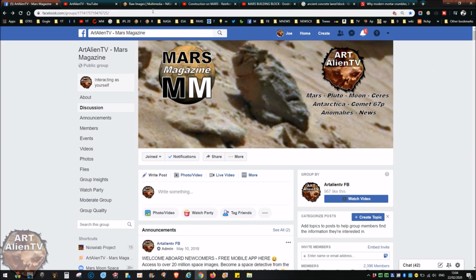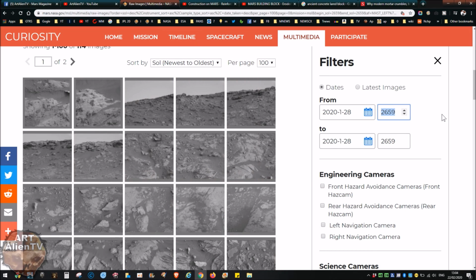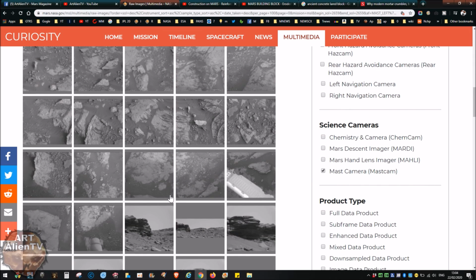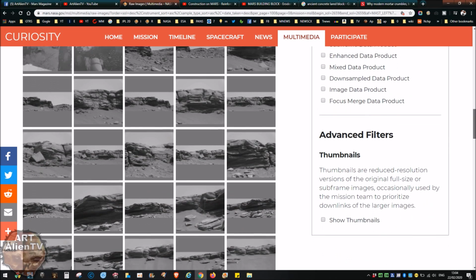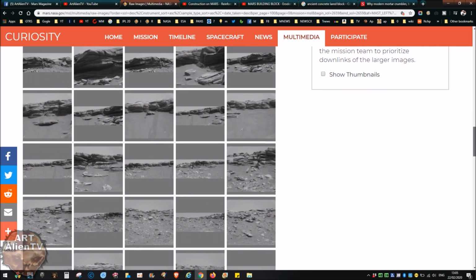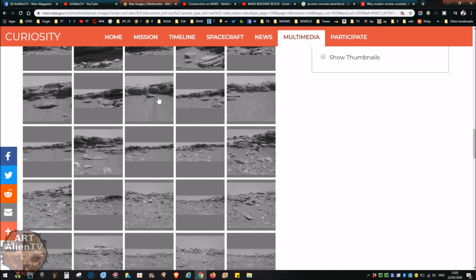Now today, we're looking at this set of images from Sol 2659. And there's some interesting things in here. Not only do we have some close-up material on the ground to look at, most of which is pretty mundane, to be honest, but there's also a nice ridge line up at the back of the area here, with kind of water running down, well, what would have been water, wouldn't have lasted very long on Mars, of course, maybe a minute or two before it evaporated or boiled away in the low pressure, supposedly, right?